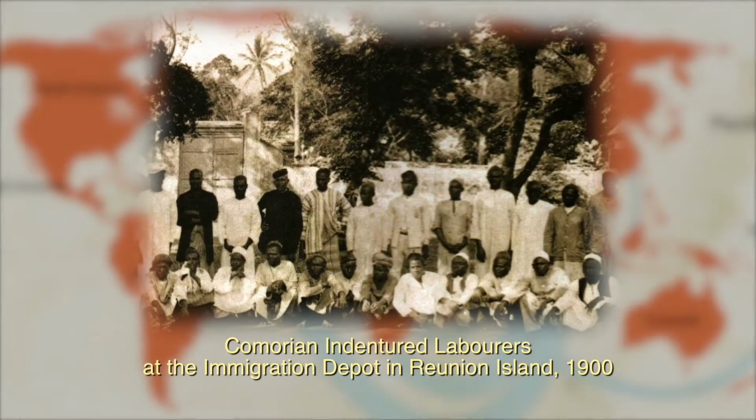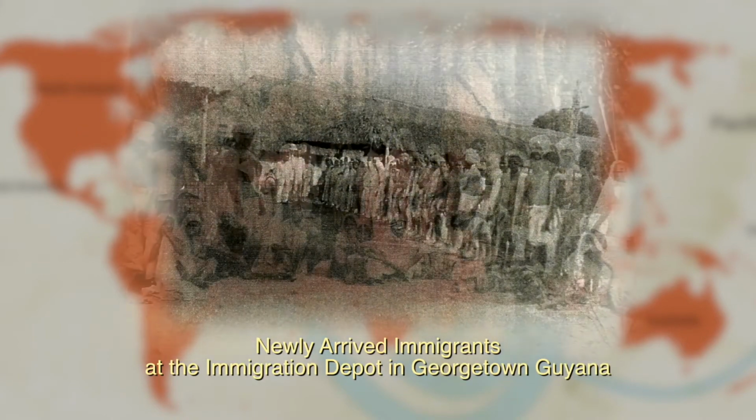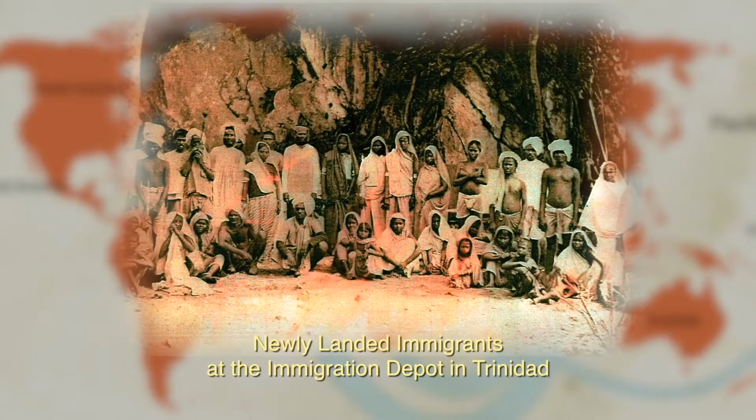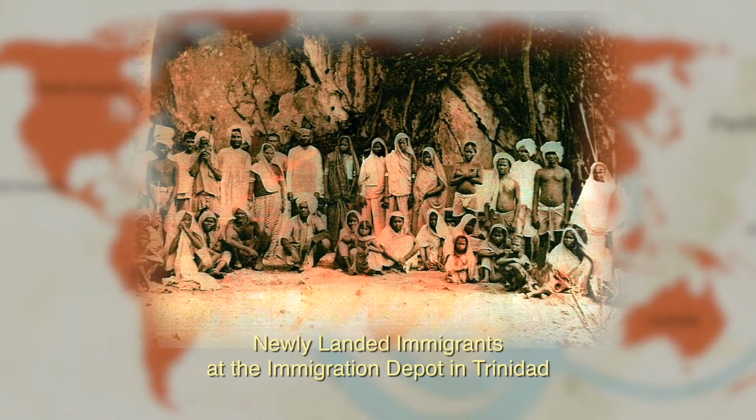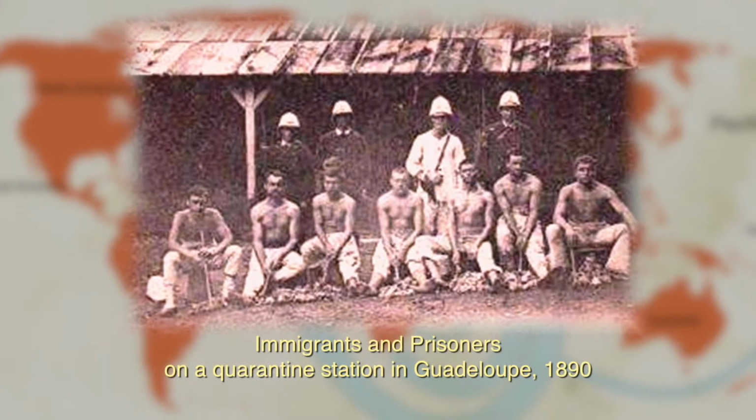The successful use of indentured labor in Mauritius encouraged other colonies to resort to the same system of labor. It led to the migration of more than 2.2 million laborers throughout the plantation world between the late 1820s and mid-1920s.